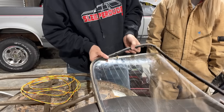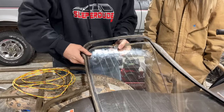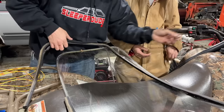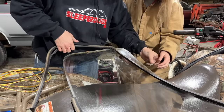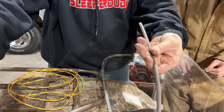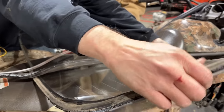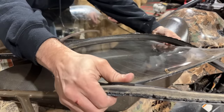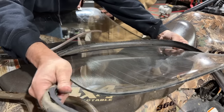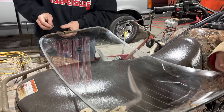Doesn't look like it's gonna be that hard to get the old one off, does it? No. We need to clean the wall here. Get a razor blade and clean all that dirt off there on both sides. So this had like a plastic chrome strip that we didn't want to deal with. This has a defrost back glass, which from what I'm told, usually never works, ever. I think this is gonna be a big improvement here.